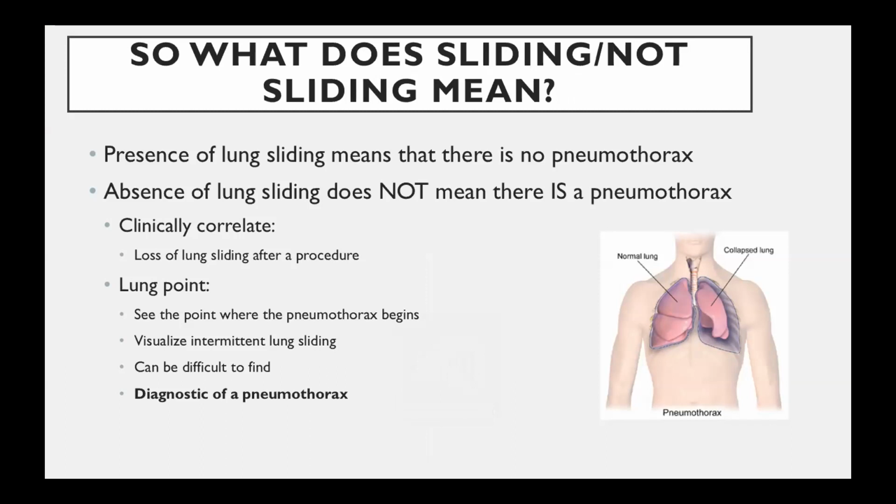So if you have severe consolidation, that's one example. If you just intubated someone and let's say you ended up main stemming them, so it was a right main stem intubation, then on that side you may not see any lung sliding. And another condition is sometimes in severe ARDS patients, you may have areas where you're not seeing lung sliding.